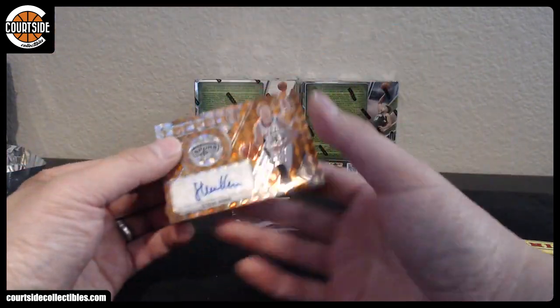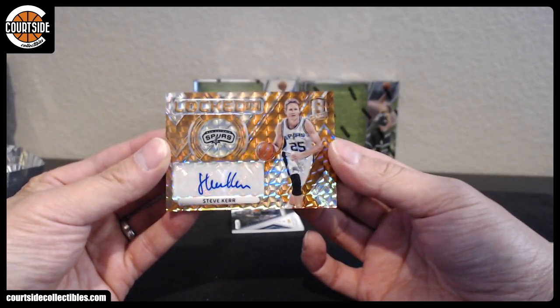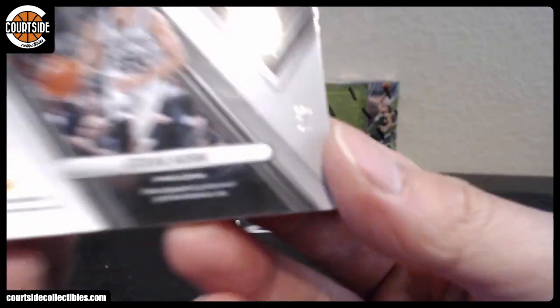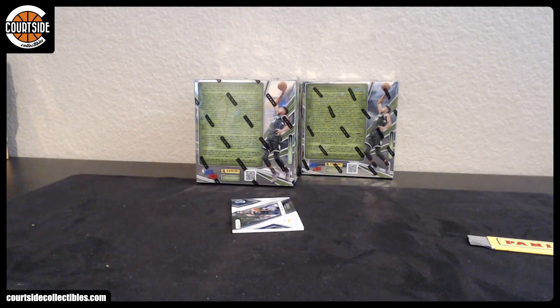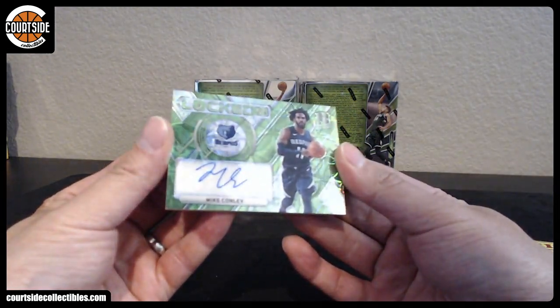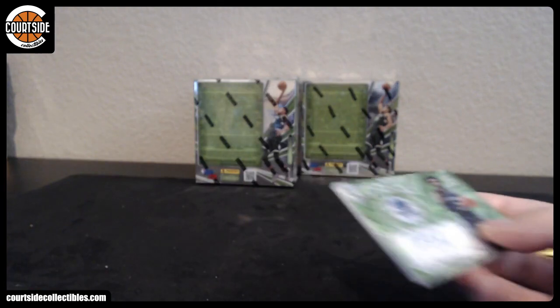This is orange. Steve Kerr for the Spurs. That is John 03, numbered to 5. 1 out of 5 on that one. Steve Kerr, traitor, went to the dark side. And we got an autograph Mike Conley. Locked in, green scope autograph. That is Giant in the Grizz.